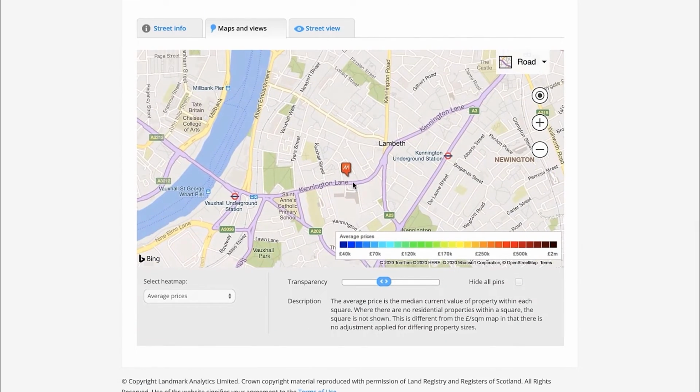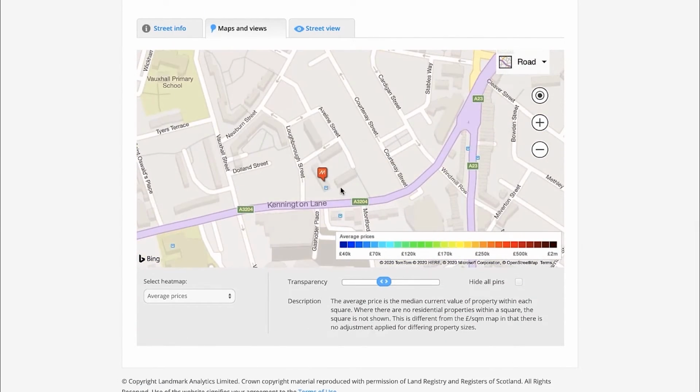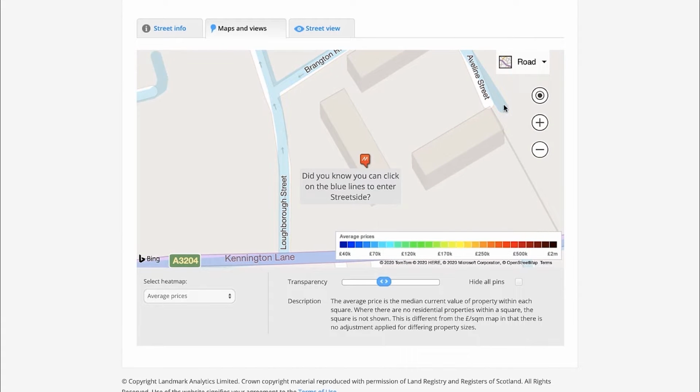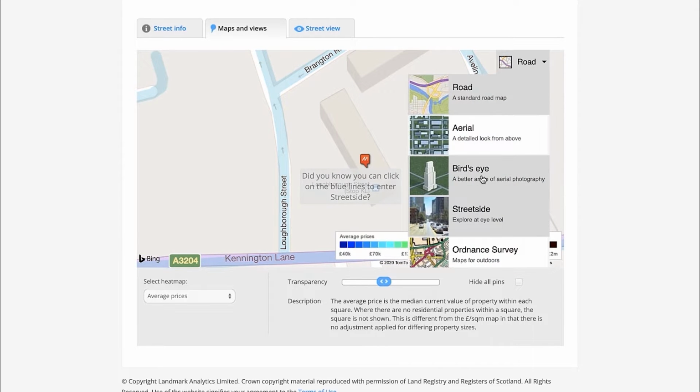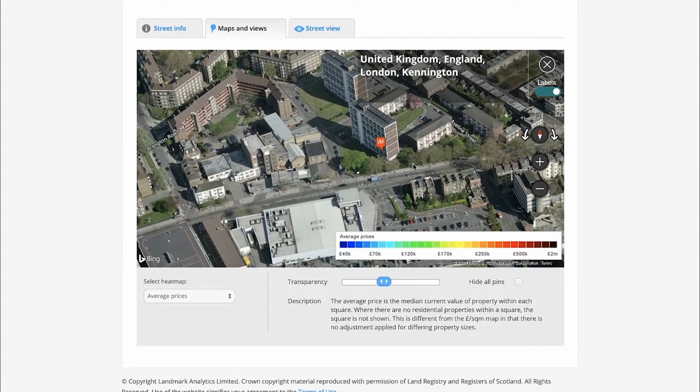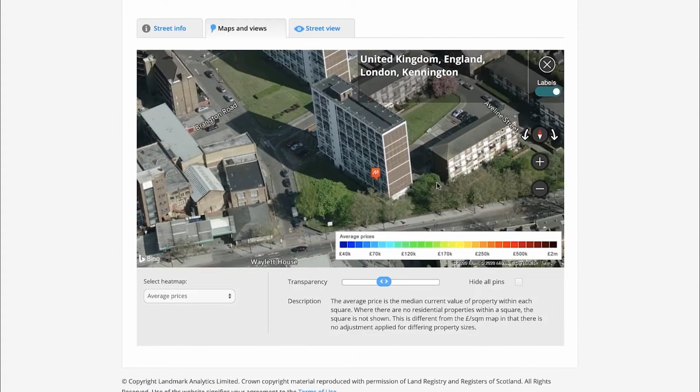And so this is where the property is. We can zoom in on the map, so we know this is the property we're looking at here. But what we can do is click this button here which says bird's eye view or even aerial view. If we click bird's eye, we can see, well, this is actually this building here.